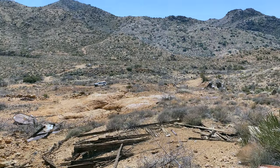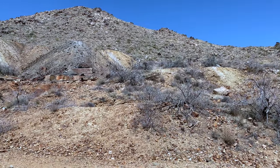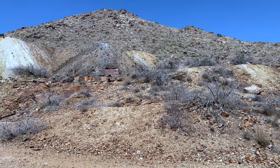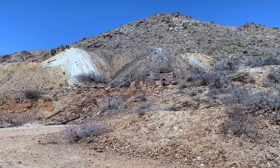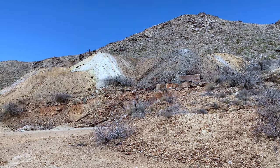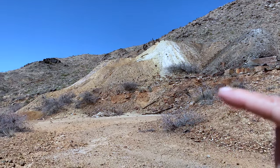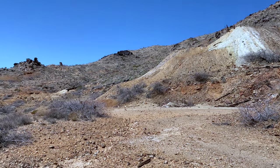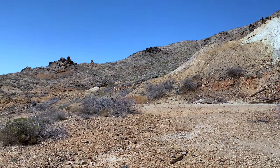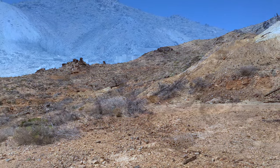Hello, Tonto. So that to me looks like a stamp, the remains of a stamp mill. And then you've got mining structures on top. And then over to the left, I've just spotted another building. What do you say we look at the stamp mill first? I think so, since we're right here.